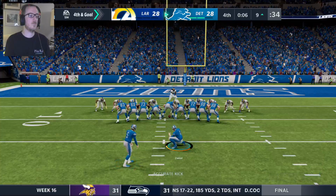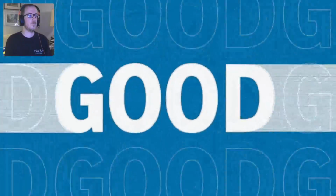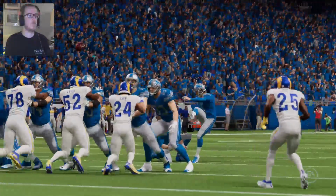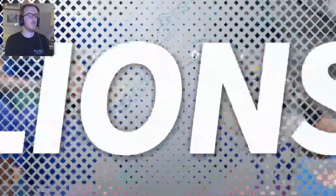His first attempt of the afternoon, and it's for the win. And the 14-year trusty veteran able to knock it through. And it's celebration time on that sideline as they have taken the lead in the final seconds.